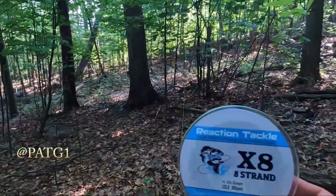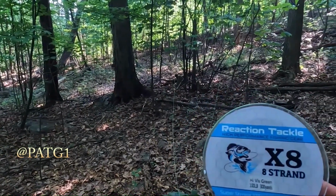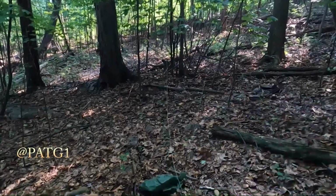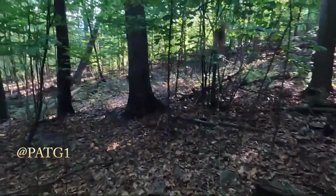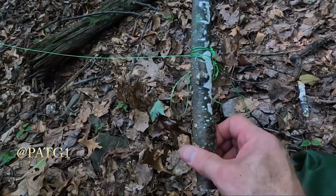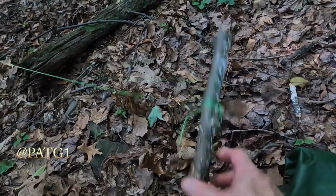My line for my bear bag is a 100-pound test braided fishing line. It was fairly inexpensive. It's strong, it'll last forever. And I have a waterproof bag and a toggle that's going to go through the drawstring on my food bag. That's my food.